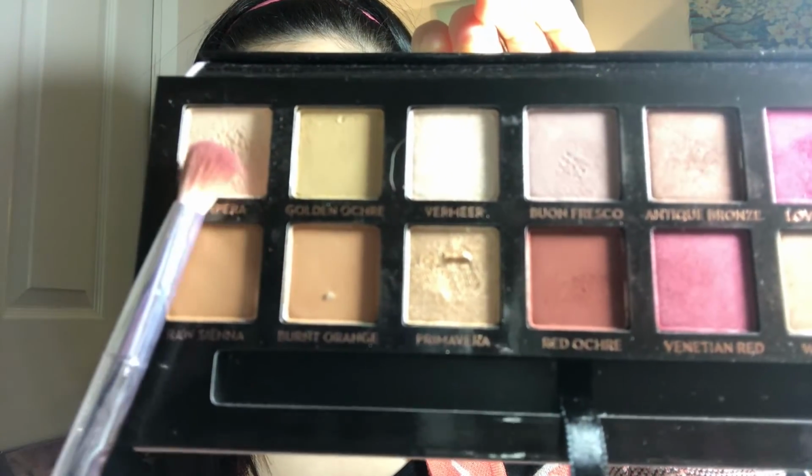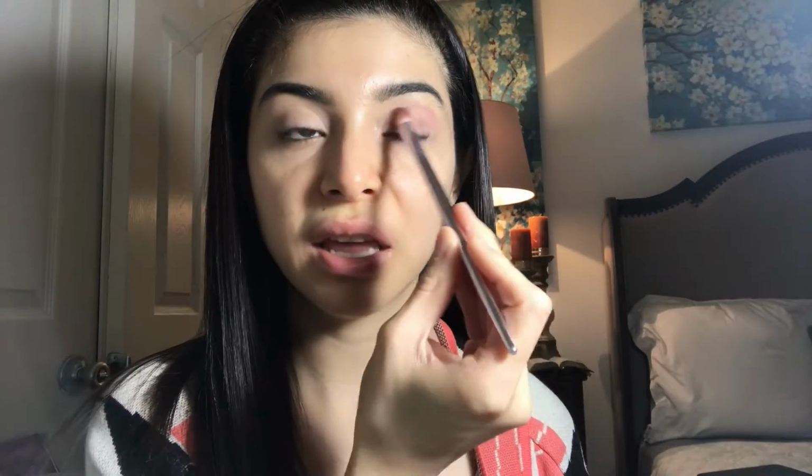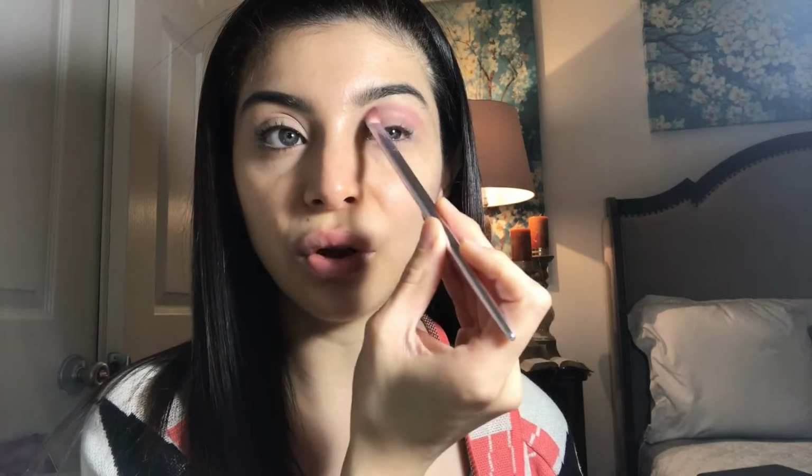So the first shade as my transition, I'm gonna go in with Tempera, which is this shade right here. You're gonna have to tap because there's a lot of fallout. I'm sorry if my brushes are dirty, it's just that I used them, so very sorry. I'm just gonna use this as my transition shade, and go all over my lid, and just apply it all over.